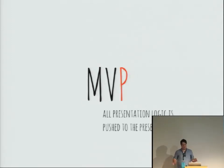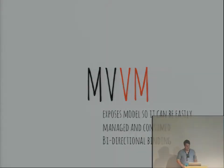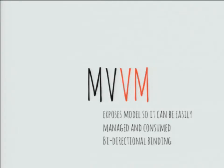Some of the patterns that you will see are, for example, model view presenter, where all the presentation logic is pushed into this presenter. So it's just a little bit different from a controller, not much. You have a model view model. This is more different because you can have bidirectional binding. So say that you update your model and your view will automatically be updated, or you do something in your view and it will automatically update the model. We're going to look at an example of that later.